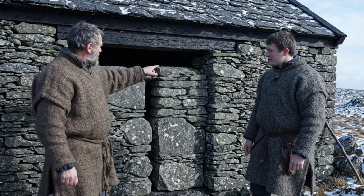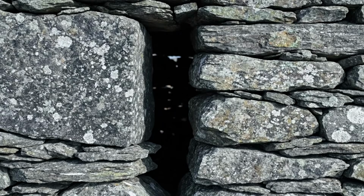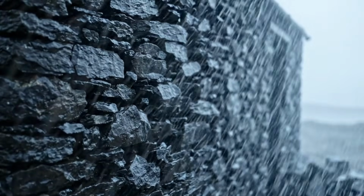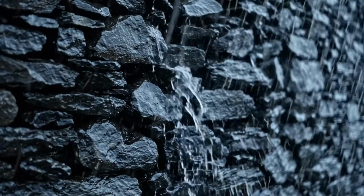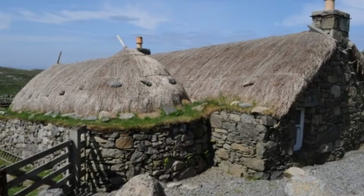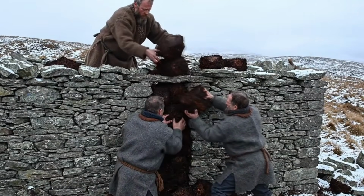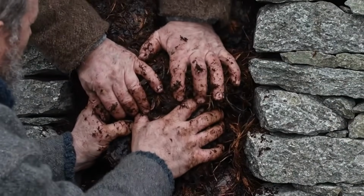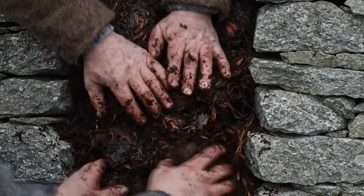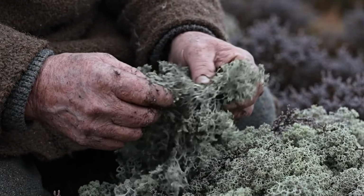The core technology was the wall itself, not one wall, 2. Running parallel with a gap between them. Blackhouses used what's called double-skin construction. An outer wall took the direct punishment from wind and rain. An inner wall provided structural integrity and held the heat. The space between them, 60 to 90 centimeters, roughly 2 to 3 feet, wasn't left empty. It was deliberately packed with insulation, peat specifically, also dried moss, earth, sometimes straw or heather.